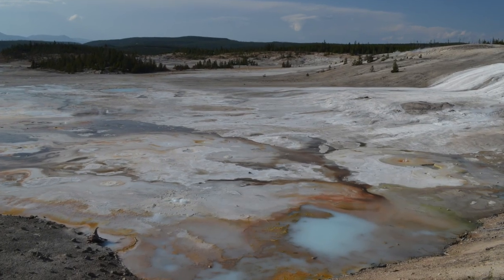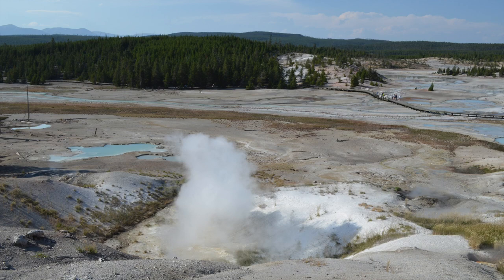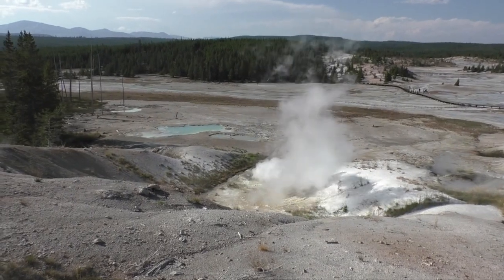In contrast, the Porcelain Basin has no trees, but is a sensory experience in smells, sights, and sounds.